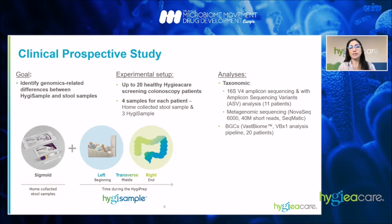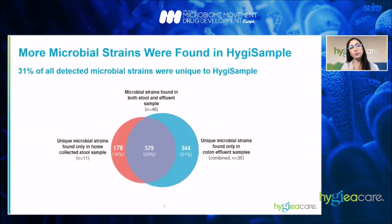We did analysis for 16S rRNA metagenomics, and we used it for taxonomic and phylogenetic analysis, and also to recover biosynthetic gene clusters to look at functions. And to cut a very long story short, we found major differences between HyGIeSample and stool sample, and I'm going to present a few of our results now.